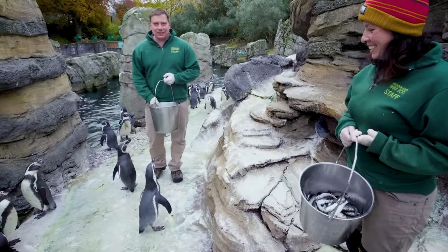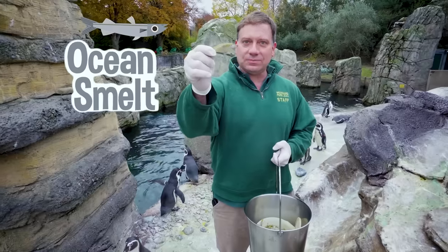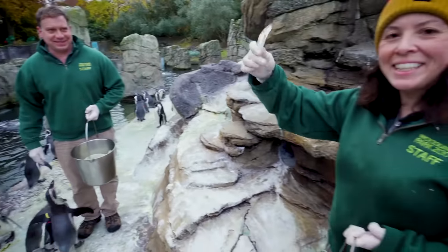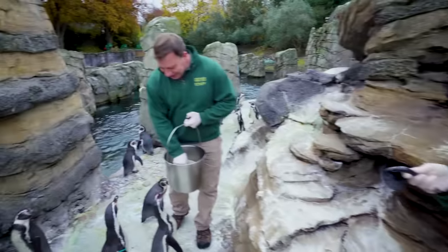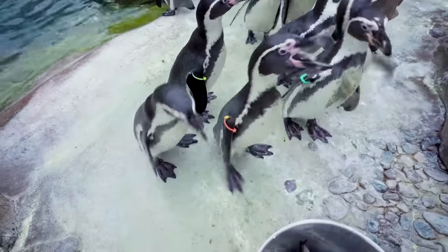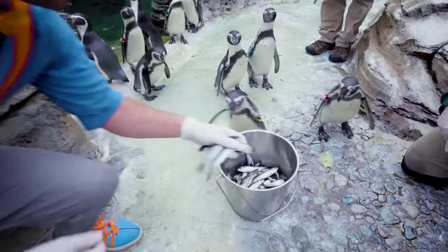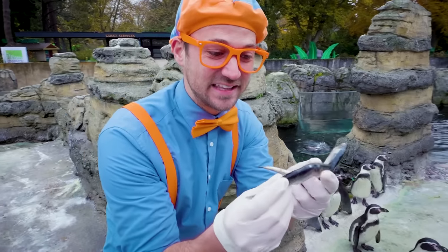Guys, we're getting ready to feed the penguins today, so we have some of their favorite fish. These are called ocean smelt, also known as silver sides, because they have that silver stripe on their side. And I have herring. It's silver like an anchovy and sardines, just like they eat in the wild. Okay, you guys ready to eat? Even hungry. I'm gonna try and feed the penguins. All right. Whoa, look at these fish.